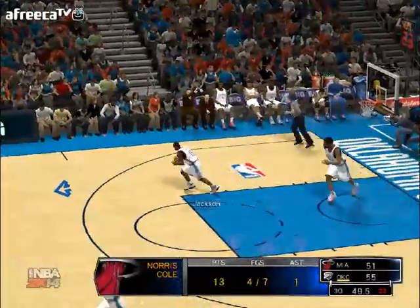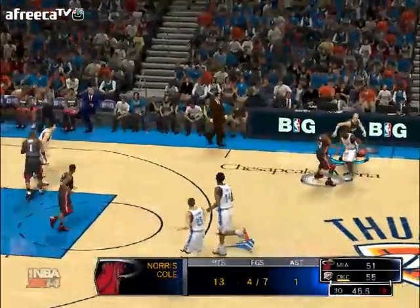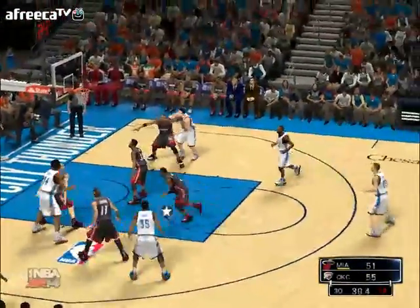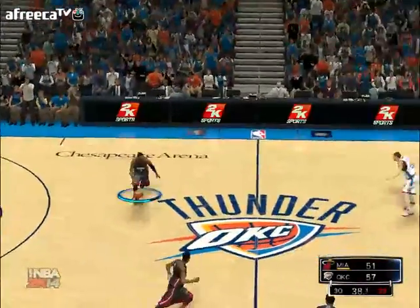Cole's shot is good. I'll tell you what, he's enjoyed a very good day shooting the ball so far. He can bring them right back into this. Feeds to Sefolosha. He dishes it to Thabeet. Look from Durant. Again, Oklahoma City. He's finding all kinds of ways to get it done. What a quarter he's had. Pass to Cole. Kicks to Anderson.